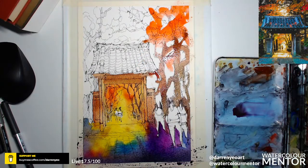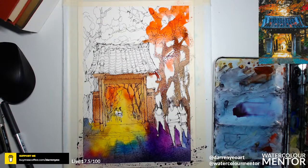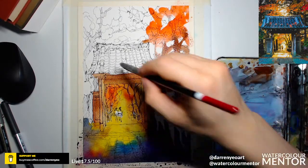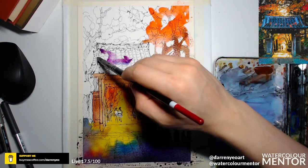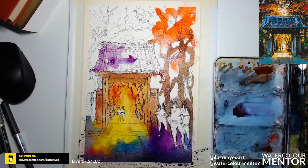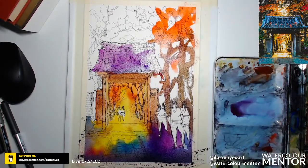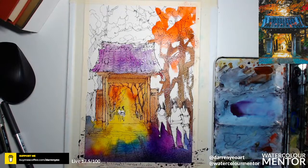While this is still wet, I'm going to also drop in a tiny bit of purplish color into this rooftop, just a little bit like that. It's all basically the same color, but just different levels of tone in there. So a bit of that in there, like that. Hopefully this will blend a teeny bit. Okay, that's looking okay.